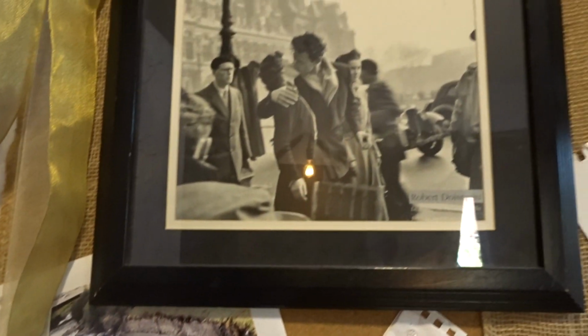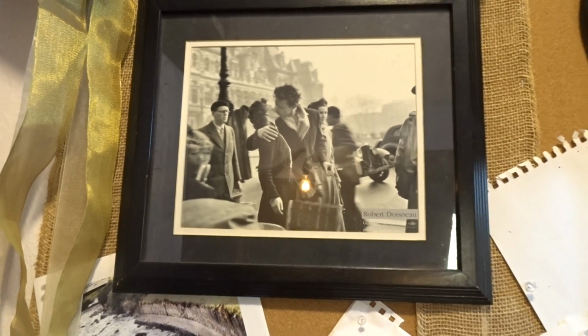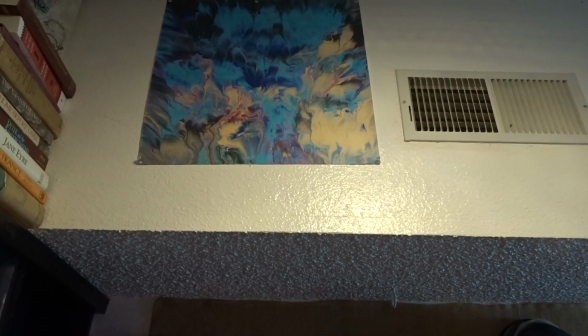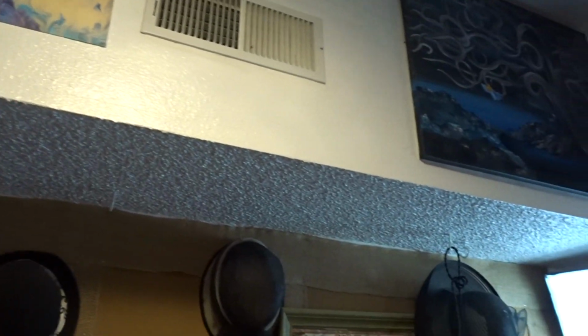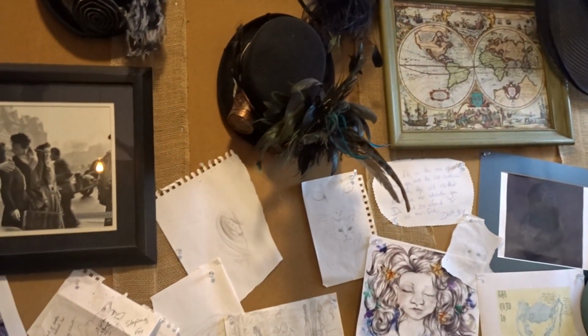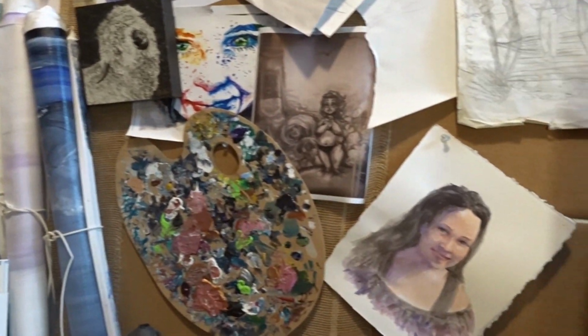And then this I just found at a used store, and it just made my heart happy because I'm a romantic. And then all the way up here, there's another beautiful piece by another artist friend, and that is at Epic Art. And over here, I think the light is going to block it, but this is another piece of mine that I have on Fine Art America. Now, that's all the inspiration stuff.